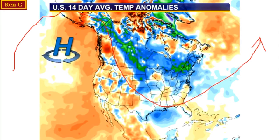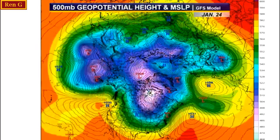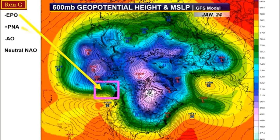Then it starts to bring in the cold air down out of Canada as the jet stream plunges south towards the Gulf of Mexico. Now, contrary to the overall cold pattern over North America and Europe persisting since mid-January, we have seen weekly warm-ups.